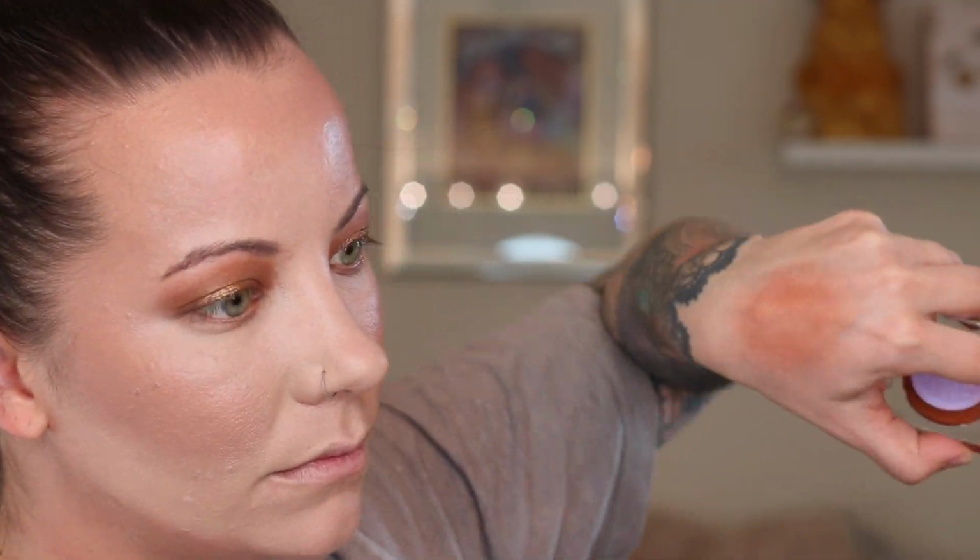What I really liked about this one, and I was kind of surprised, is that these blend out so nicely. It gives me almost like that burnt look to my skin, but still leans like a bronzer, you know? So it's not quite a blush. It's like the perfect mix between a bronzer and a blush for my skin tone. I think it looks beautiful. Like I said, I focused it back here.